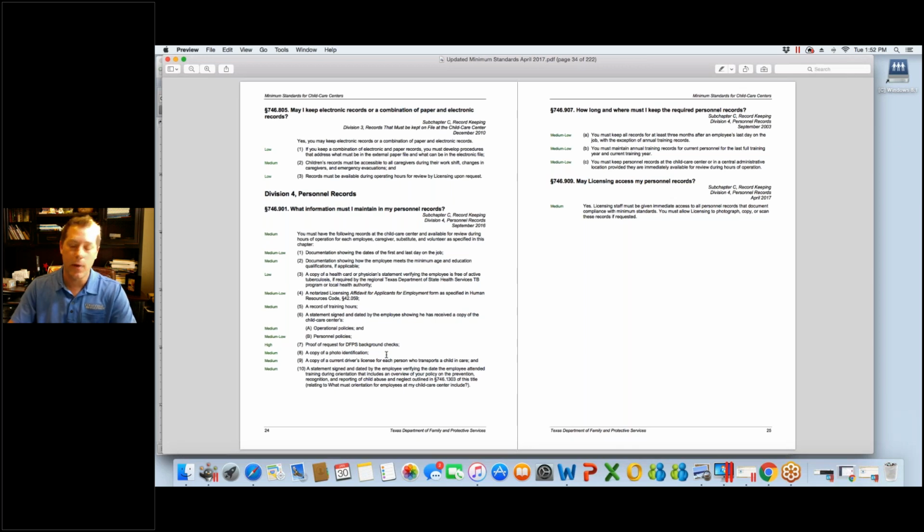Number 8, a photo identification, a copy of a photo identification. You have to have something proving that that person really is who they say they are. Okay. Without a photo identification, they could say they're anybody. So that's the purpose behind number 8. Current driver's license for anyone transporting children for obvious reasons. All right. And then 10 is that verification that they received their child abuse and neglect training as part of their orientation.